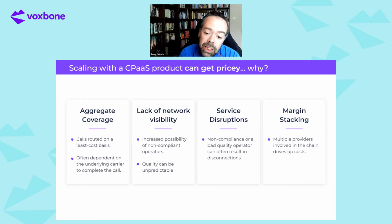But that's not the only issue we see. We do see problems where different CPaaS platforms have service interruptions, maybe in a specific country, maybe in some of the lesser known regions where call tracking is still valuable, but they might not have put the investment into that region. They might only have a single point of failure within a specific region. Voxbone prides itself on ensuring that we've got dual resilience everywhere that we run operations.